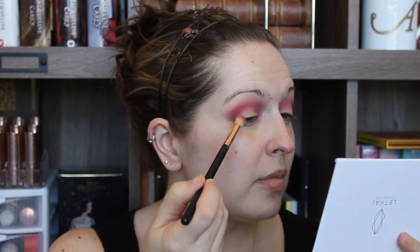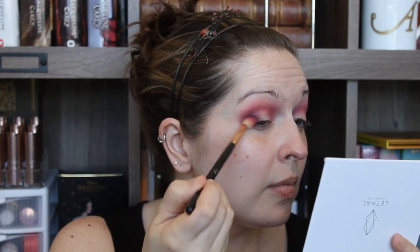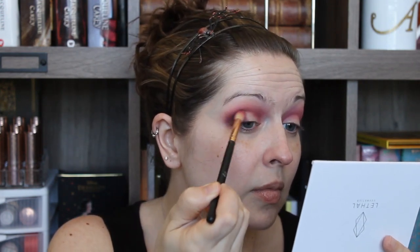Okay, I'm happy with how that is currently looking. I'm debating on cleaning up with some concealer on my lids, but I think I'm going to hold off. So for the moment, what I'm going to do is take this deepest purple shade and take that all along the outer edge, try to deepen it up over there just a little bit before I go in with that shimmer. I mean, it's just beautiful. Just beautiful.